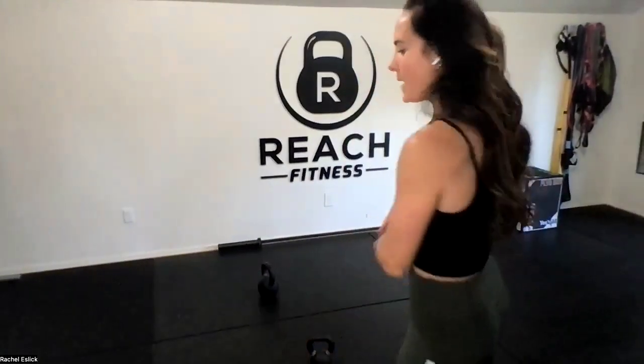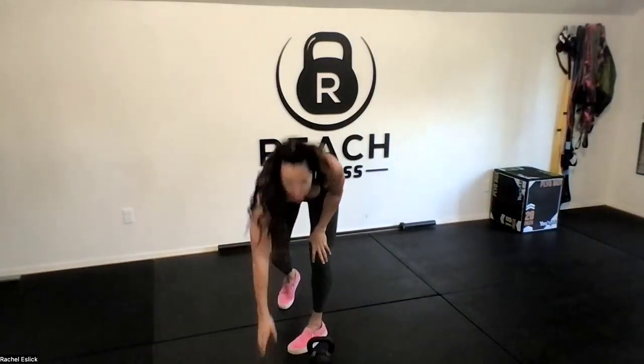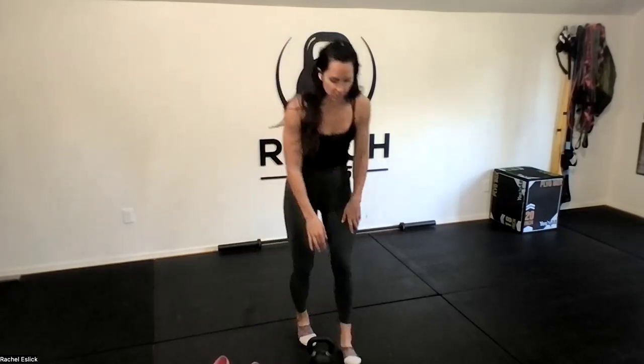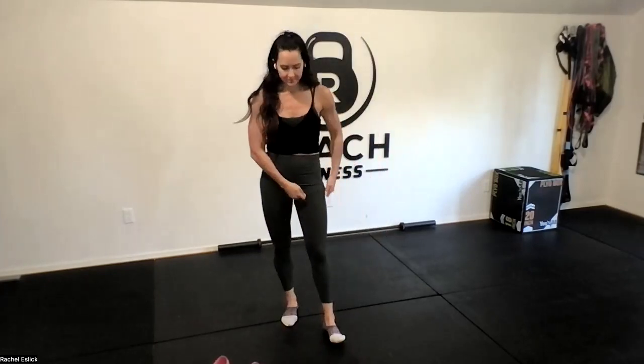Okay, Turkish get up. All right, so for a Turkish get up, this is a multi-step exercise which takes us from the ground into an overhead position with a kettlebell and then all the way back down. I'm finally taking off my shoes because we can use a shoe to help us with our technique.